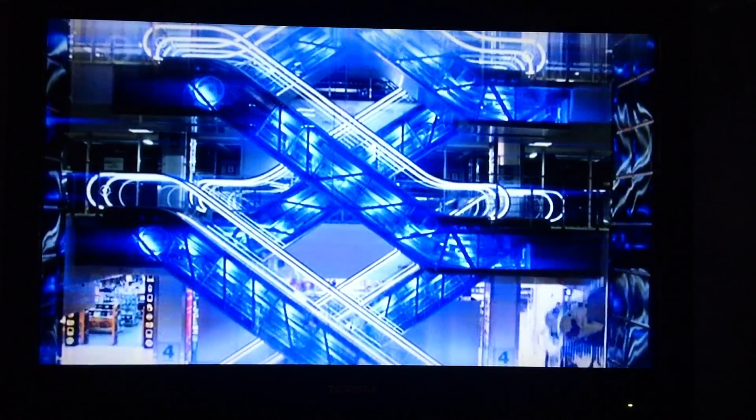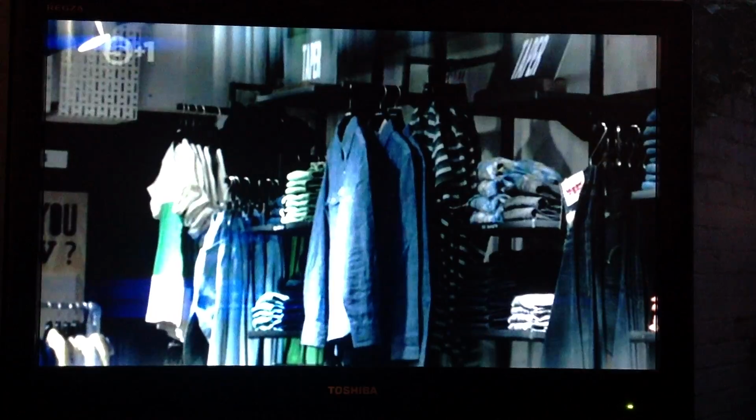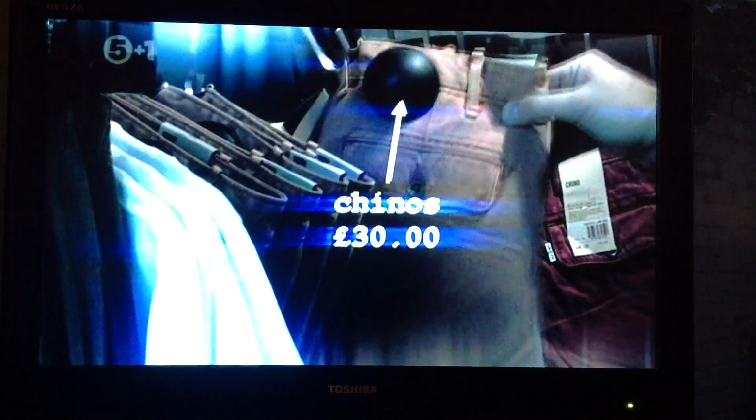Shopping will also be revolutionised as the credit card in your pocket automatically recognises the RFID chip in the item you want to buy. There'll be no more queuing to pay for things. You'll just walk into a store, pick up what you want and walk out again. I tried that once, but I was arrested.